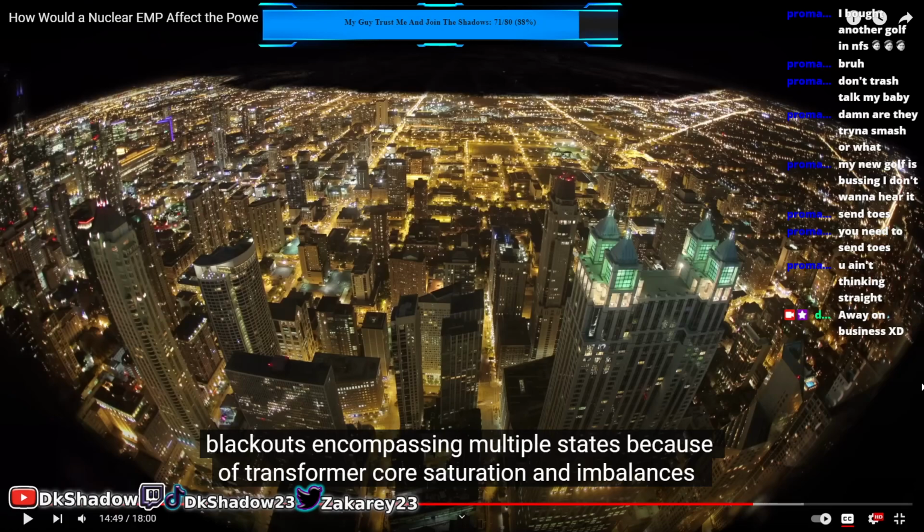Like the first one, E1 was at the top, right? And then E2 was towards the middle, and then E3 was at the bottom. I always feel whenever it's at the top, it's always worse. But then he said E1 wouldn't be that bad.